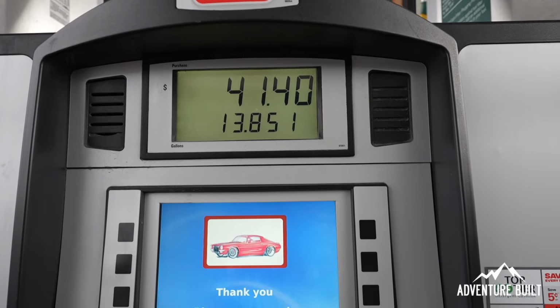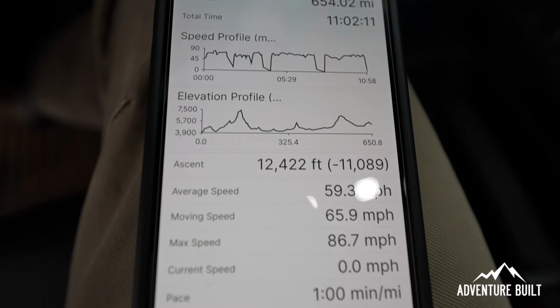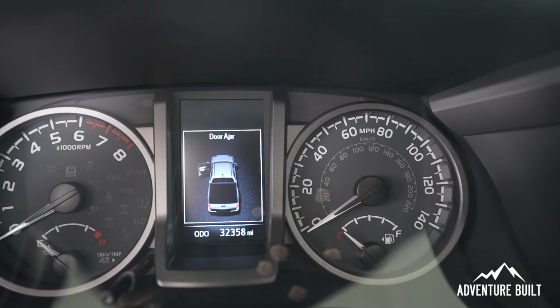Just left the gas station outside of Butte. Very anxious to get home. Grabbed a quick sandwich, and now I'm back on the road. I have one last stop, and it is the last stop of the trip, in Whitefish, and it's only 4 hours away.